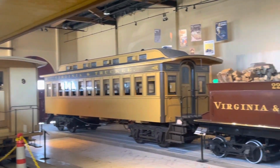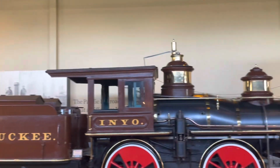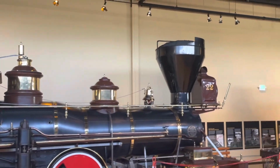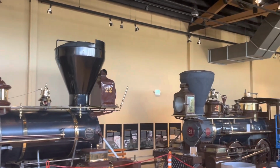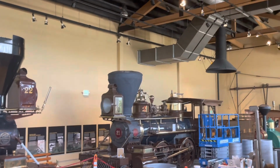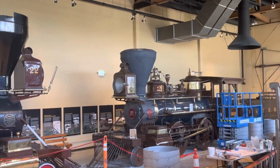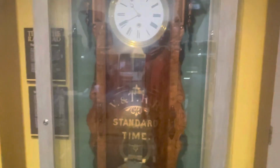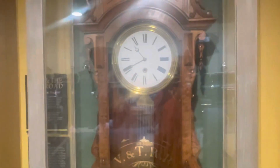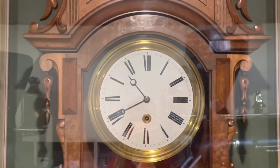A lot of old historic equipment that people used on trains at one point. Nowadays it's all electric and diesel, but this was the powerhouse back in the day. Here's another cool clock. It's like standard. And the time is just 20 minutes to 11.